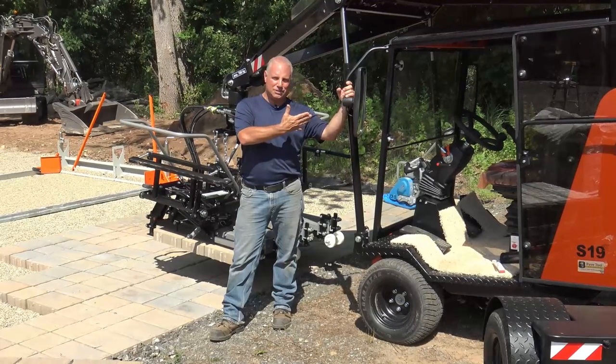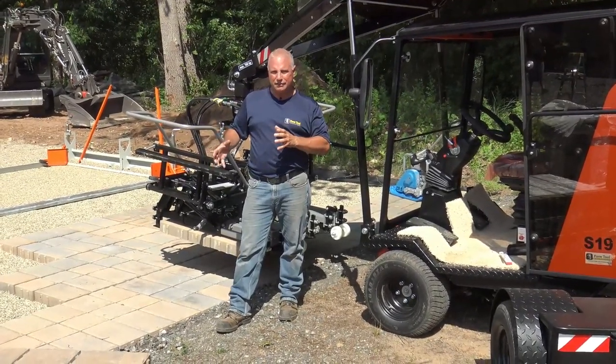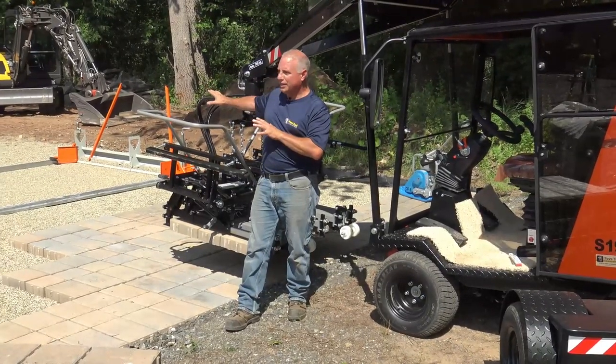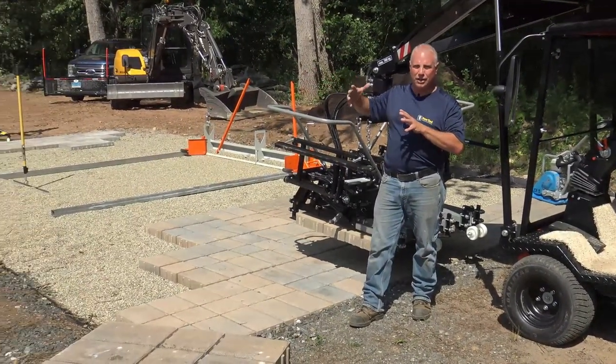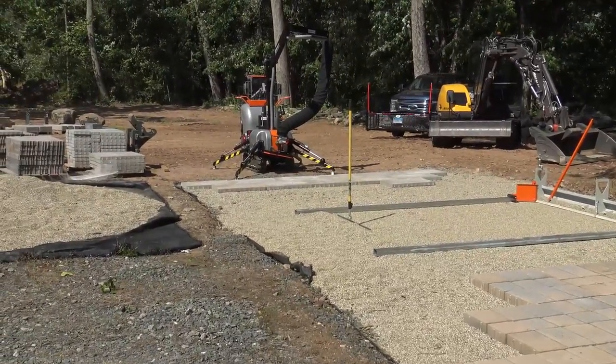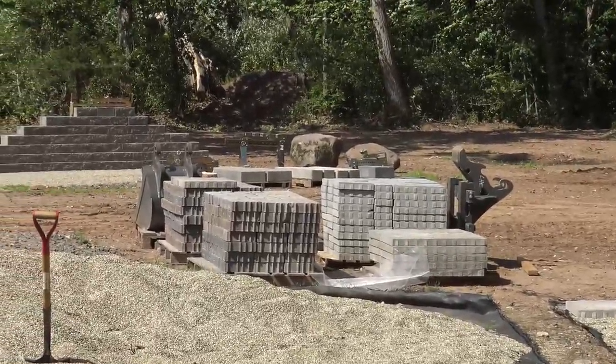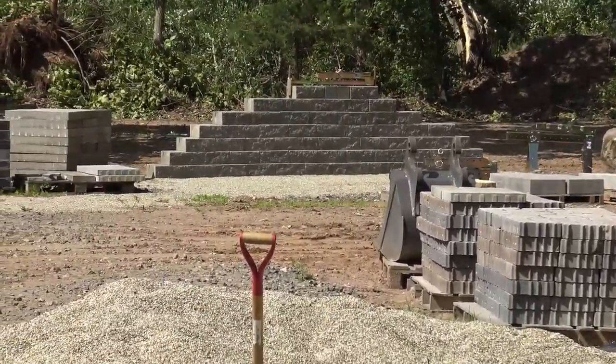We have this machine here, the S19, a product that's going to grab pallets of pavement, fast and furious. Any of our screeding equipment, we have it available here. Any of our suction equipment, our clamps, whether it be for picking retaining walls, step treads, boulders, we've got all your hardscape needs right here at our training facility. Hope to see you here.